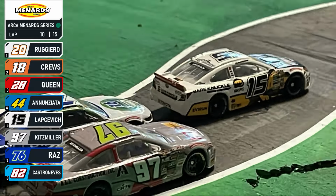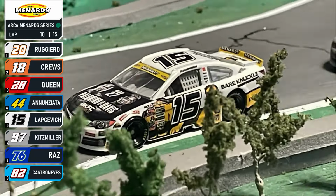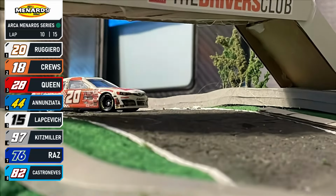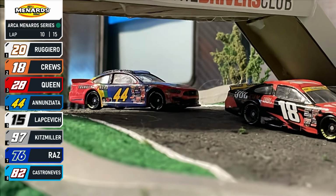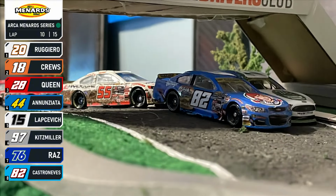But just like earlier in the race, Cruz and Annunziata lost all their track position. His race is pretty much over. His race for the win, at least. Yeah, that's just unfortunate for him. It's now Gio Ruggiero in the lead with Brendan Queen in second, trying to chase him down. Gio Ruggiero just got gifted the lead there.